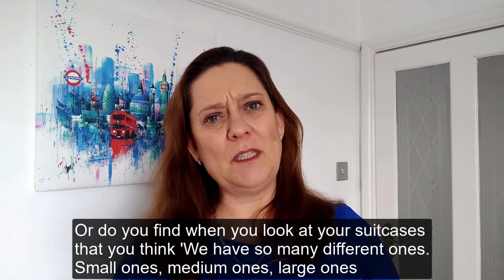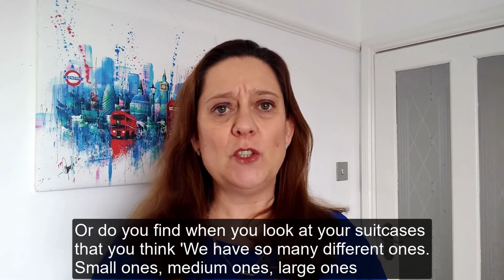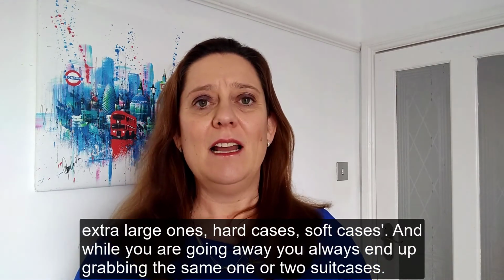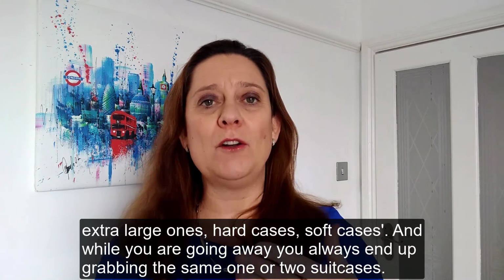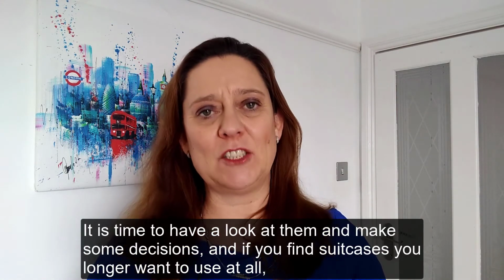Or do you find when you're having a look at your suitcases, you think, we have so many different ones: small one, medium, large ones, extra large one, hard case, soft case. And while you're going away, you always end up grabbing the same one or two suitcases. It is time to have a look at them and make some decisions.